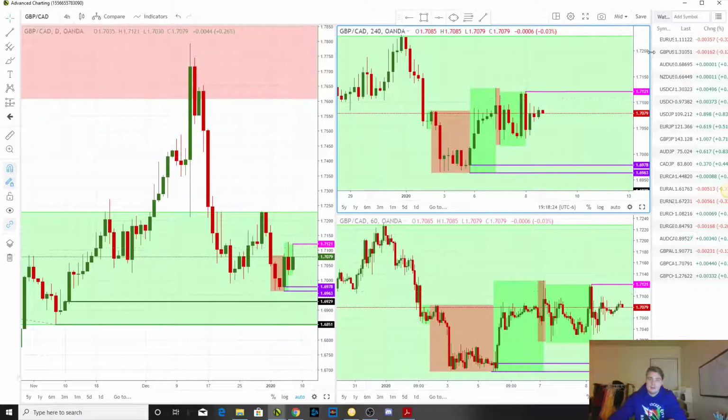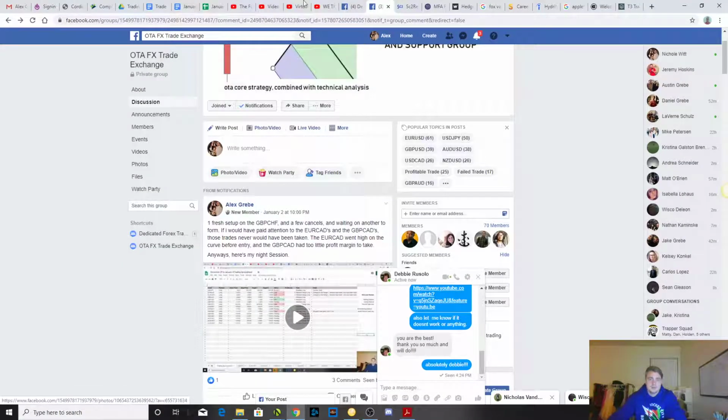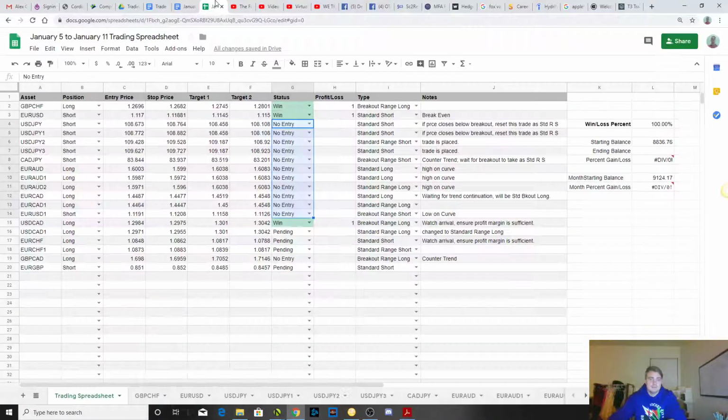This is the pound CAD. We're not looking at the pound CAD yet. You bring up this first. That is my Facebook, which I have not checked notifications on all day. So this is what we're looking at. We got these three: the dollar CAD 1, the Euro Franc 1, and Euro Pound for entries.